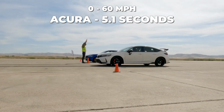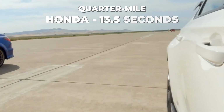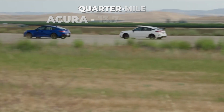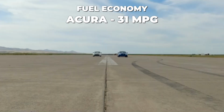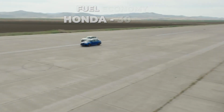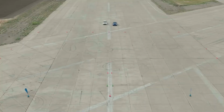The quarter-mile times were also nearly identical, with the Civic Type R at 13.5 seconds and the Integra Type S at 13.7 seconds. Fuel economy slightly favors the Integra Type S, achieving 31 miles per gallon on the highway compared to the Civic Type R's 30 miles per gallon. Both cars come standard with a 6-speed manual transmission and a limited slip differential.